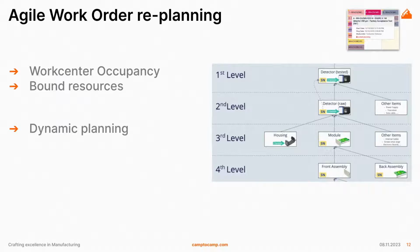Agile work order replanning. As I explained, a lot of things happen throughout the day when you're manufacturing, especially if you have to repeat stuff. So we need to account for work center occupancy. We have bound resources which cannot be freed again for the next work order, and we need to be able to plan dynamically.